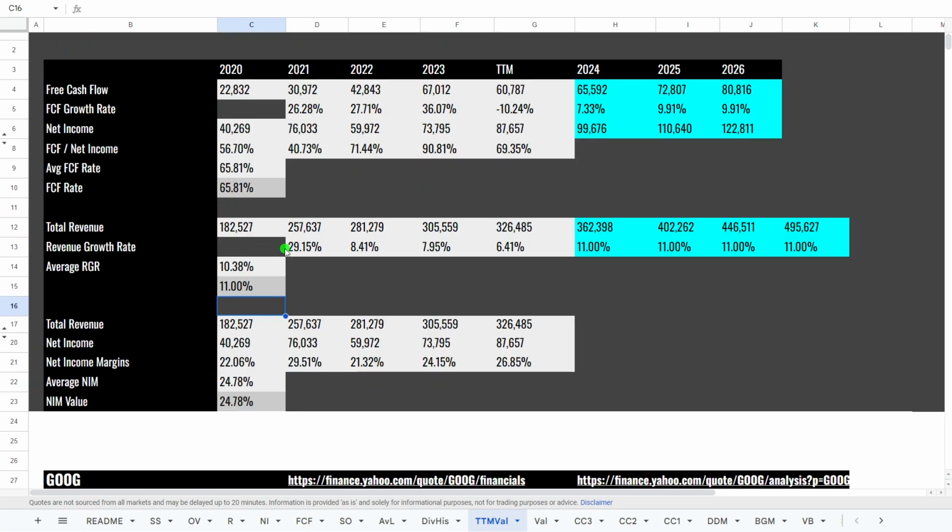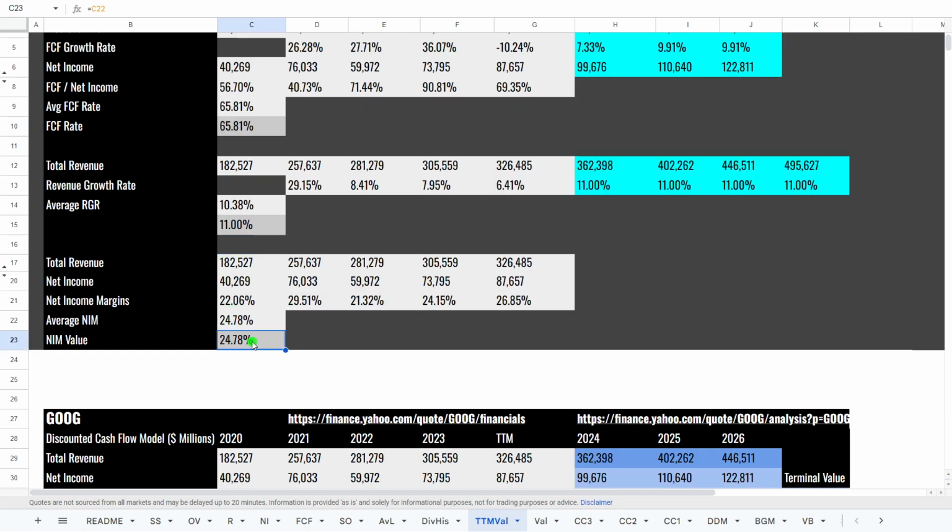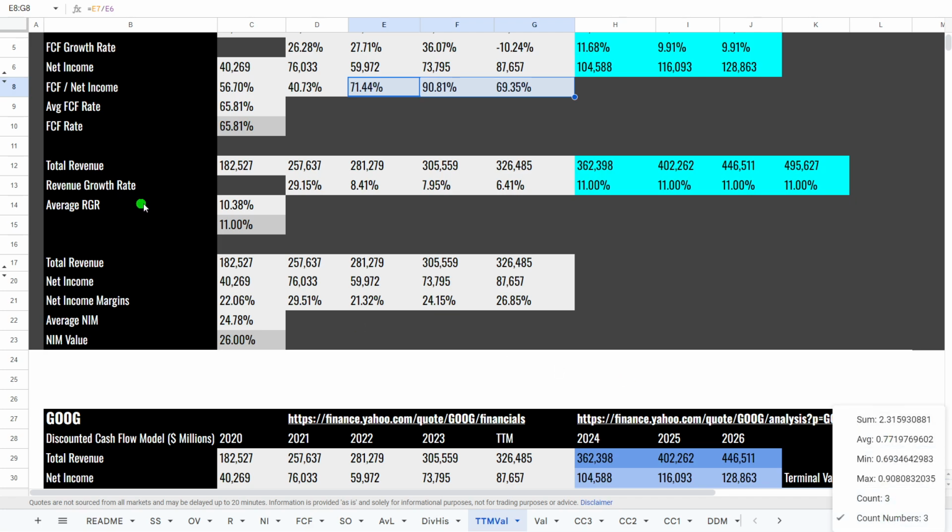And then also net income margins, I'm going to assume these are going to increase. And free cash flow ratio, let's take an average of these last three numbers here, which puts us at around 77%.